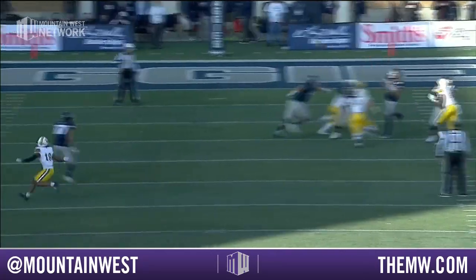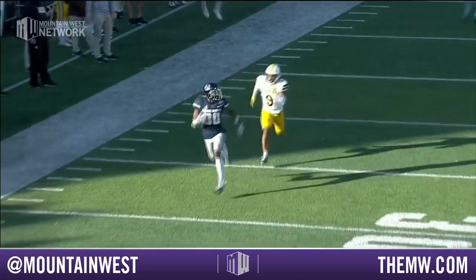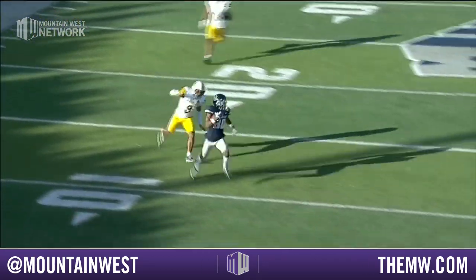Jordan Love had one of his passes taken away and returned for a touchdown. This one, right guy, right place, right time. 7-7.